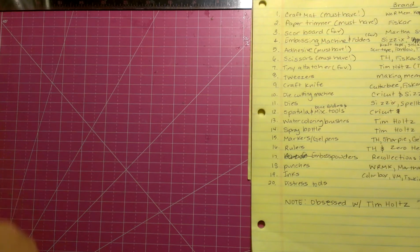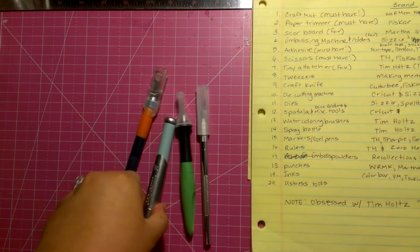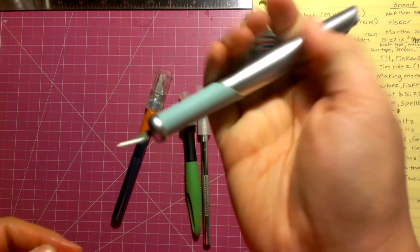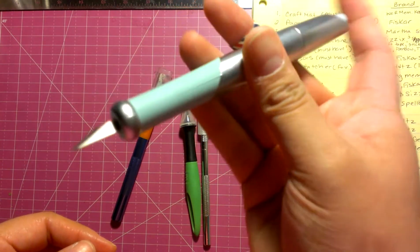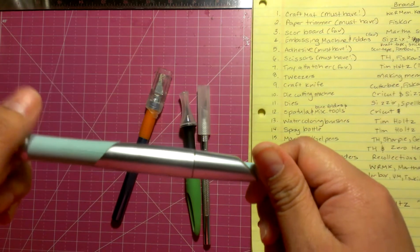Craft knife. Now, I feel that if you want to do some precision cutting and you don't have a good pair of scissors, or it's just in an area inside a project that you can't get to, a good craft knife is good to have. I recently acquired this cutting bee. Pretty cool. It has refills and it's pretty safe to have around kids or anything like that, because you push down and the blade goes away.